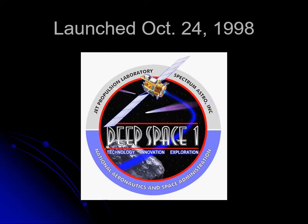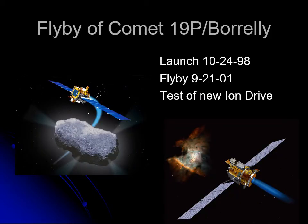Over a decade later, the United States launched something called Deep Space One, which flew by Comet Borrelly. Now, flyby is really kind of a misnomer. It makes it sound like the comet is sitting there and we flew past. Really what happened was the spacecraft was moving very slowly through space, and the comet came along really fast and went shooting past the spacecraft. Okay, so that's really what was happening here.